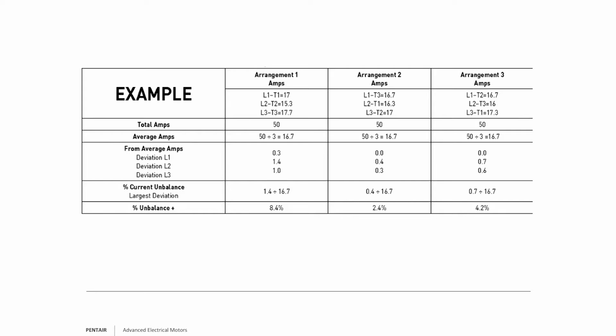Arrangement 3, we did the same thing. We did all of our math, and we see that we came up with a variance of 4.2. What we found out by doing this is that your best arrangement was arrangement number 2, which is L1 to T3, L2 to T1, and L3 to T2. So that's how we would wire the motor and leave it.